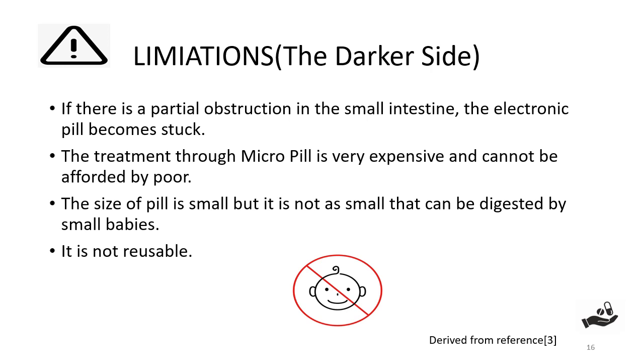The other limitations include the cost. Microelectronic pills can be expensive, which may limit their accessibility for some patients. Then limited functionality. Currently, microelectronic pills are limited in terms of the number of physiological parameters they can monitor, as well as the amount of medication they can deliver. Safety concerns. Although microelectronic pills are generally considered safe, there are some concerns about the potential risk of ingesting electronic devices. More research is needed to fully understand the long-term safety of microelectronic pills. Then, limited availability. Microelectronic pills are still in an early stage of development and are not yet widely available. It may take some time before they are widely adopted in clinical practice.